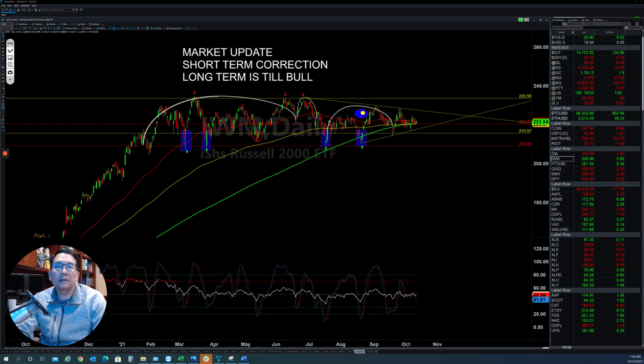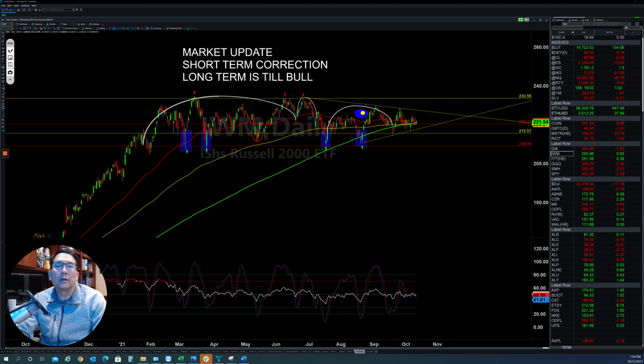The energy sector and the financial sector have been the two best performing sectors so far. Now let's take a look at the major indices so that we can see what they are doing, and then I will show you the three best cybersecurity stocks. They are on the move.